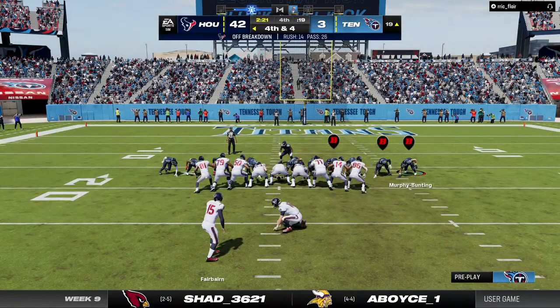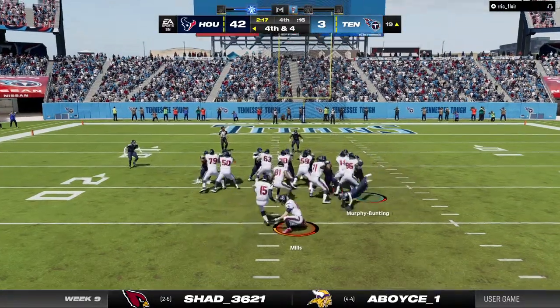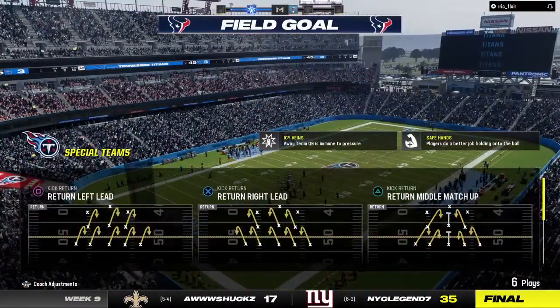So on 4th down, Texan kicker Kaimi Fairbairn comes on. From the left hash, it's a 36-yard attempt. The kick by Fairbairn is good, and that will extend their lead even further.